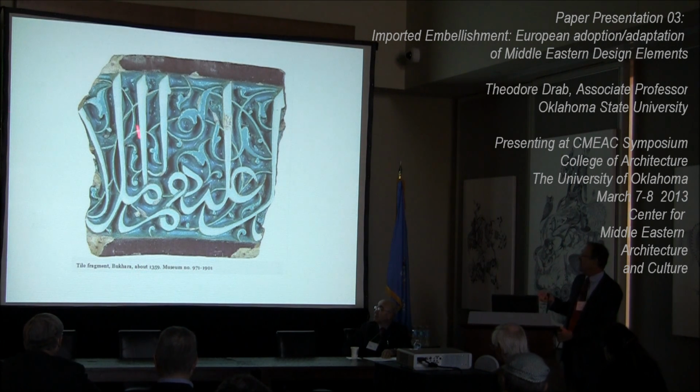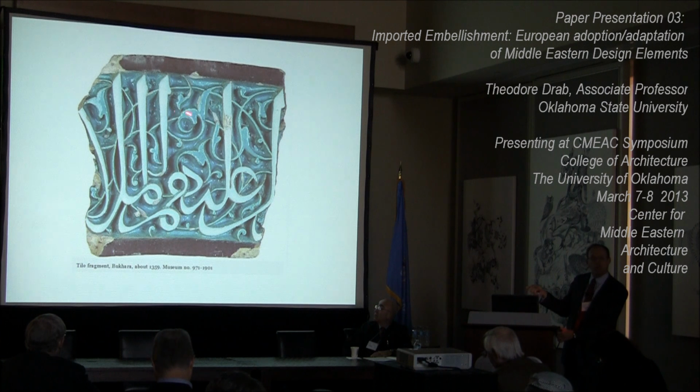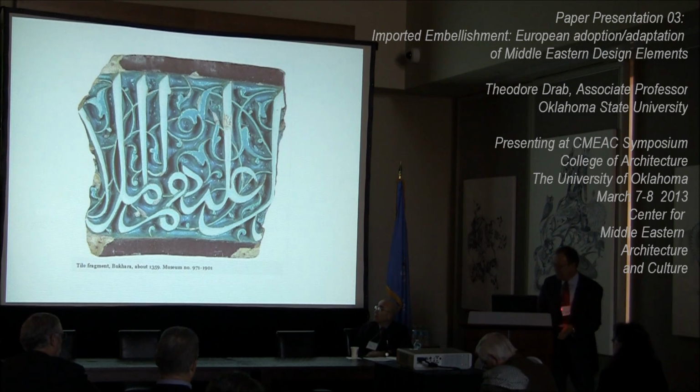And here's a piece of ceramic. And once again, here we have the beautiful calligraphy with this adorned background of this amazing sort of swirling thing happening just behind it.